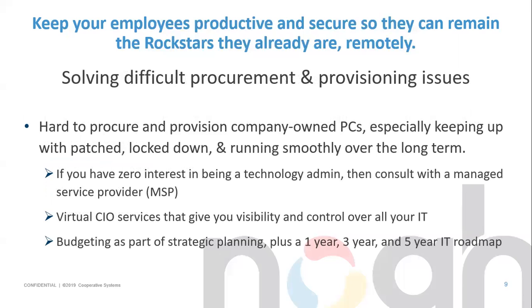Solving difficult procurement and provisioning issues. So this is what everybody's been dealing with over the past 6 months, is how do we get the necessary equipment into our staff's homes and places that they're working from remotely? And how do we continue to maintain them and secure them and keep them running smoothly throughout this time that we're all working remotely?